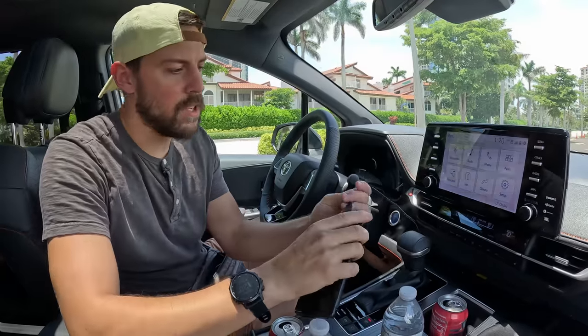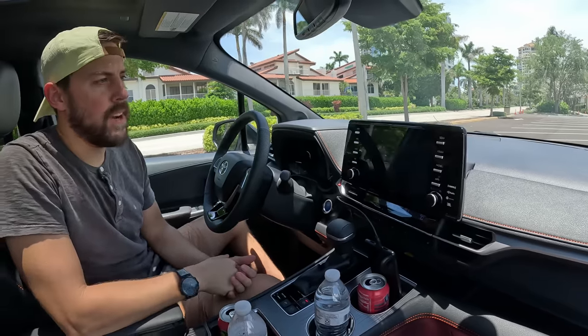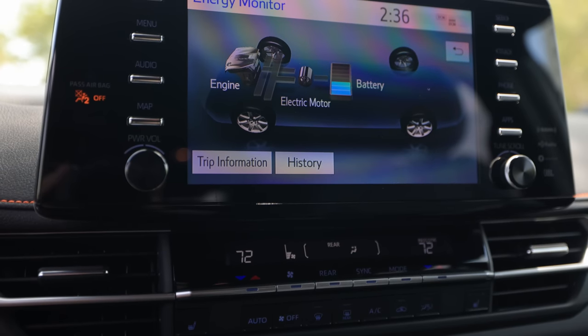We have Apple CarPlay and Android Auto on here, and it is only wired, so I gotta plug it in. There it goes. Pop it there, and that helps us get to our destinations. The screen's pretty small here for such a large vehicle. We'll talk more about that later as well.